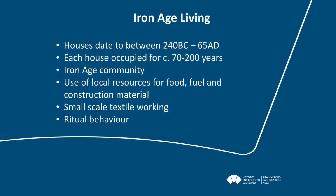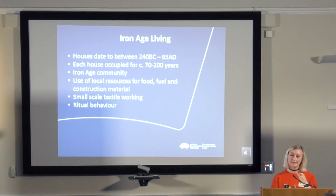We have radiocarbon dates, which we've taken from soil samples and from the bone, from antler finds, but also from the residue of the last meal that these people ate, which is still adhered to the inside of some of these pots, which is really quite amazing. So what these radiocarbon dates tell us is that both of these houses were occupied at the same time. So we had neighbours going on, it's brilliant. And they were probably lived in for about 70 to 200 years, between the period 240 to 200 BC up to AD 65.